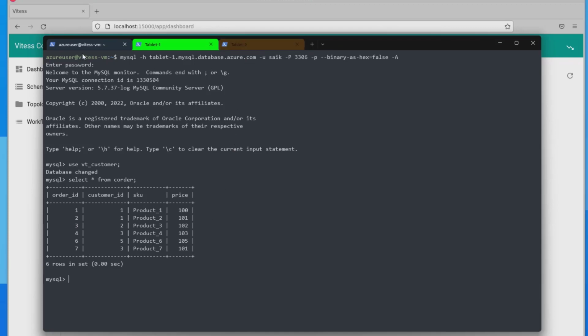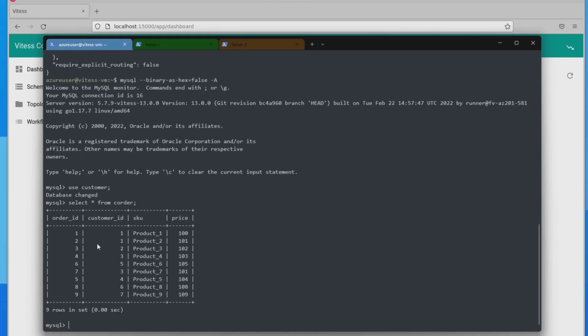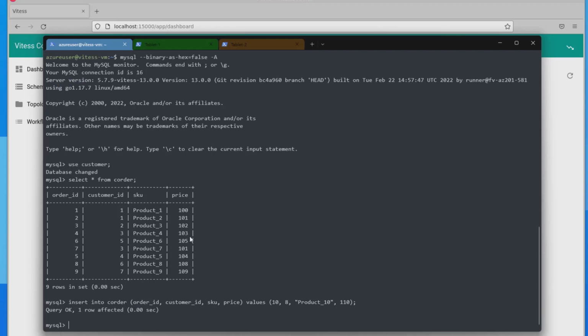So in total we have 9 records, and if we go back to the gateway of Vitess, we can see that there are a total of 9 records. Now let us go ahead and try to insert one record from the VT gateway, which, based on the hash partitioning scheme, should obviously put this particular record into one of the 2 tablets. So I just inserted the record over here.